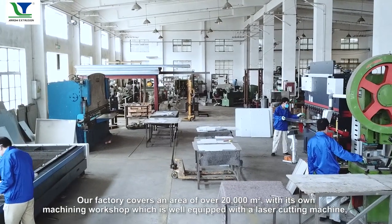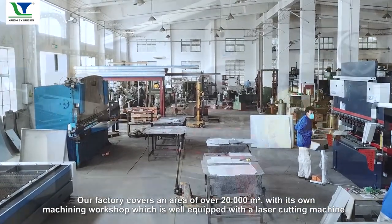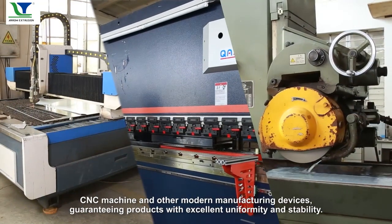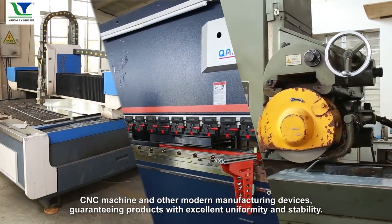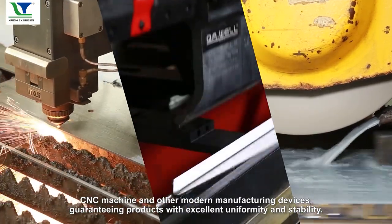Our production base covers an area of over 20,000 square meters with its own machining workshop, which is well equipped with a laser cutting machine, CNC machine, and other modern manufacturing devices, guaranteeing products with excellent uniformity and stability.